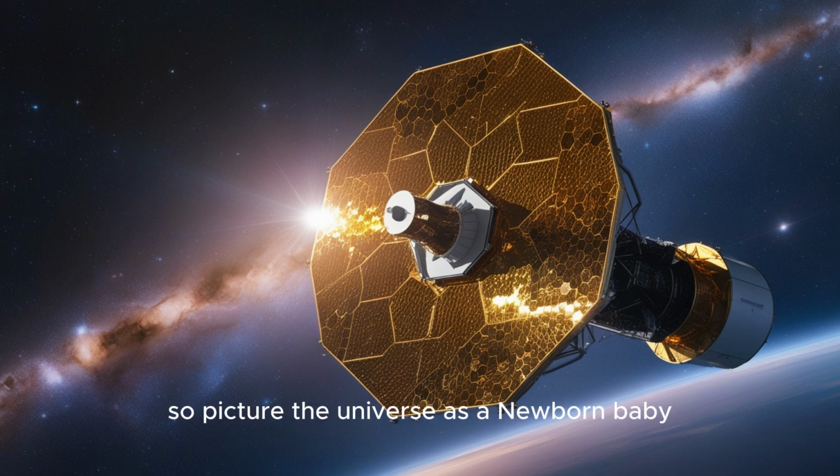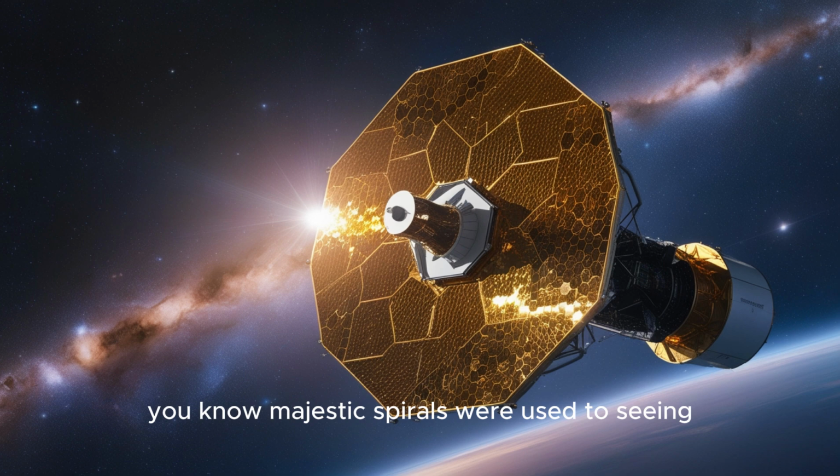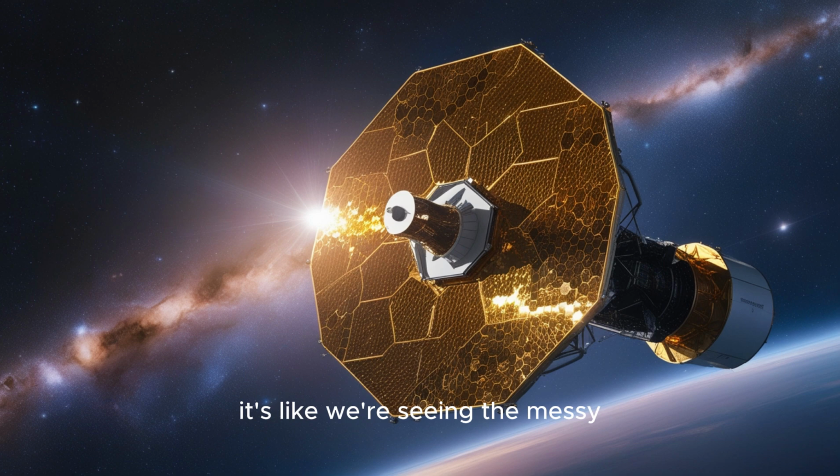So, picture the universe as a newborn baby, just a few hundred million years old. That's what the JWST is looking at. And guess what? These early galaxies aren't those majestic spirals we're used to seeing. They're smaller, more irregular, kind of chaotic. So those perfect spiral galaxies we see in Hubble images, that's not how they started out at all. It's like we're seeing the messy, chaotic beginnings of something that eventually will become beautiful and complex. Exactly. It's like watching the universe evolve right before our eyes.